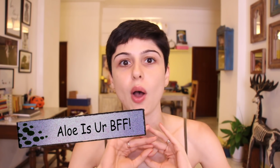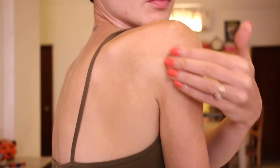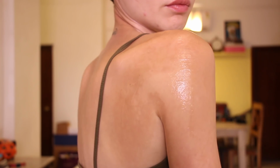Number 3, aloe gel is your BFF for the next few days. You cannot live without aloe gel. If you have an aloe plant, that works best, because the fresh aloe gel is the most potent. But if you don't, of course, just use a jar like the rest of us. Take a nice thick layer of aloe gel and apply it all over the affected area, at least 2 or 3 times a day initially. This is going to soothe the area, calm it, get the heat out, and reduce the redness. It's going to do wonderful things to your skin, basically. So aloe gel is your BFF.